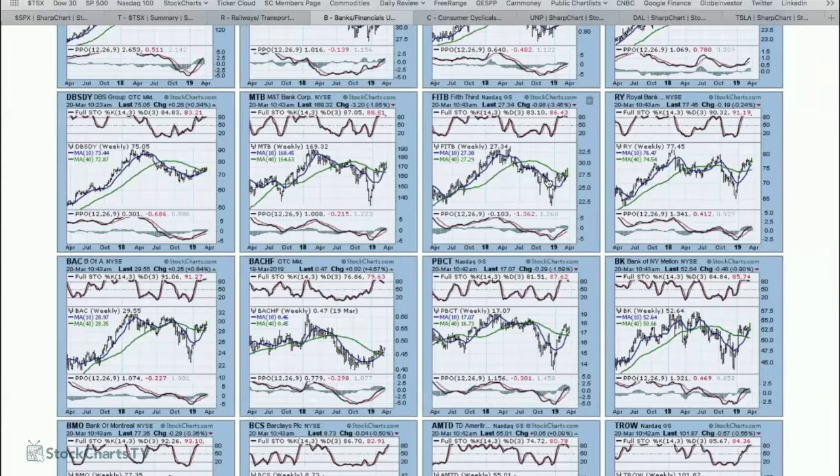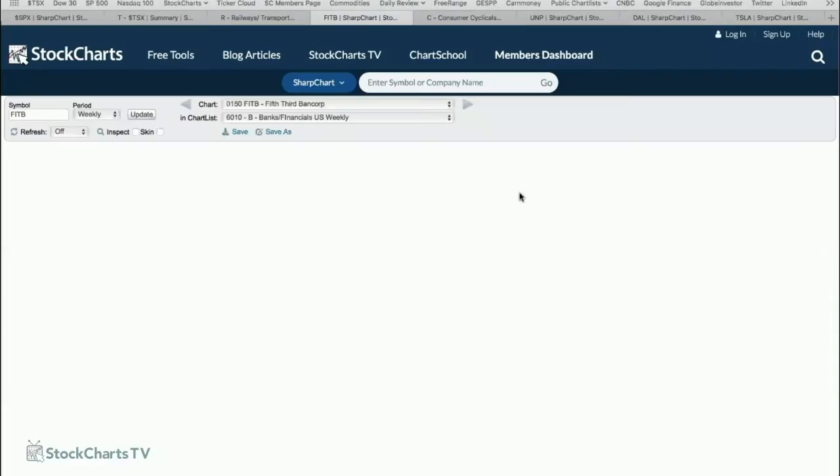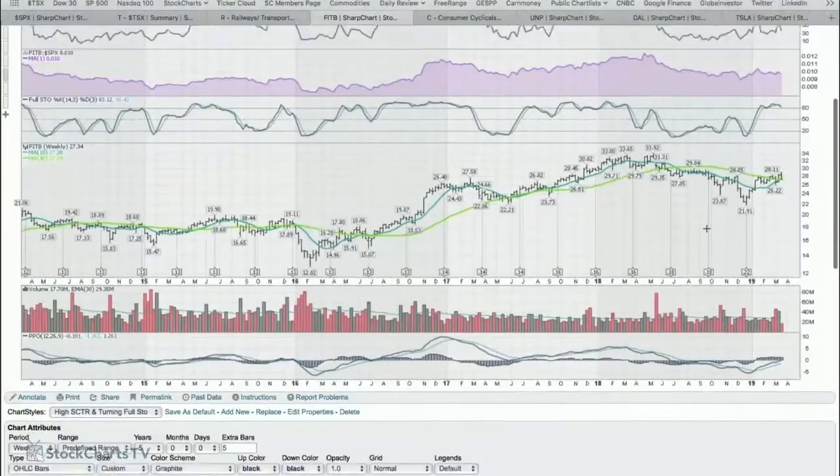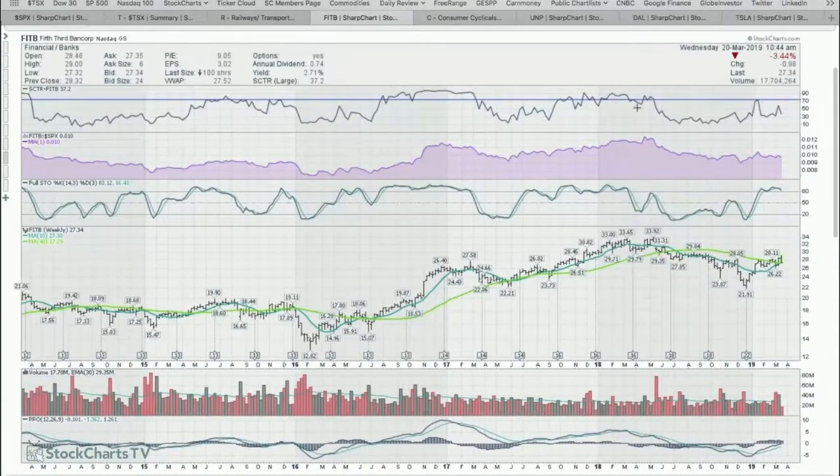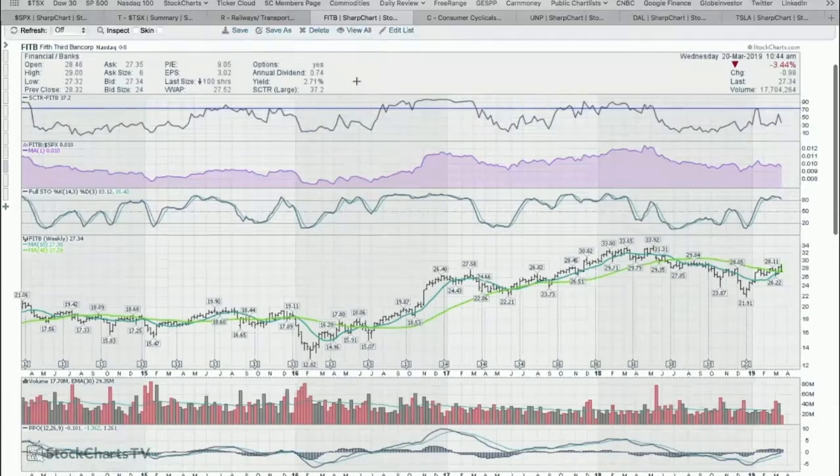And if they're going to fail, like here's Fifth Third, this one had briefly broken out, now it's pulling all the way back. So it's charts like this that are problematic for us if they're not going to be able to hold these breakouts going back through the last 6 months. And this fails right here, PPO right at zero. This is classic topping action. And again, we've got a left shoulder, a head, a right shoulder. This is exactly the kind of chart setup that we'd be worried about.